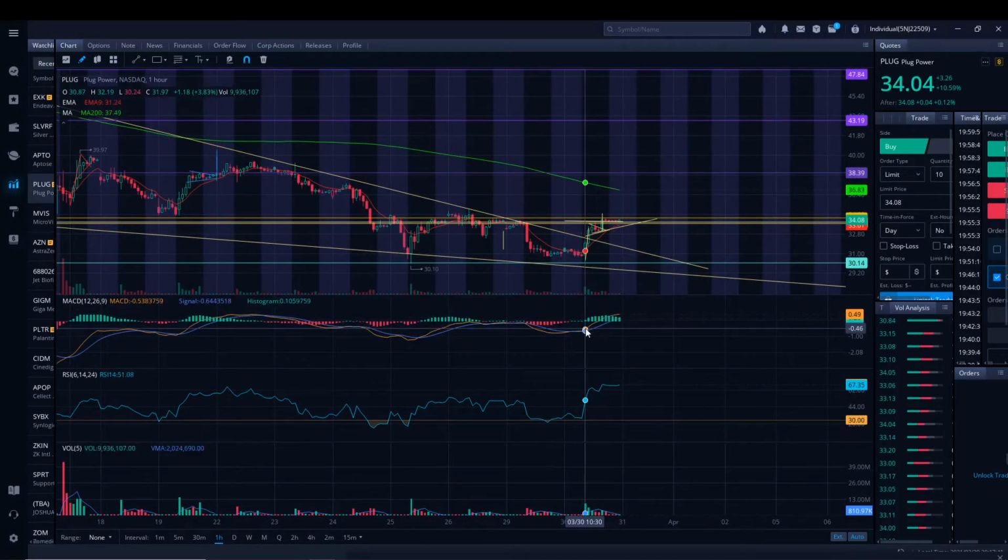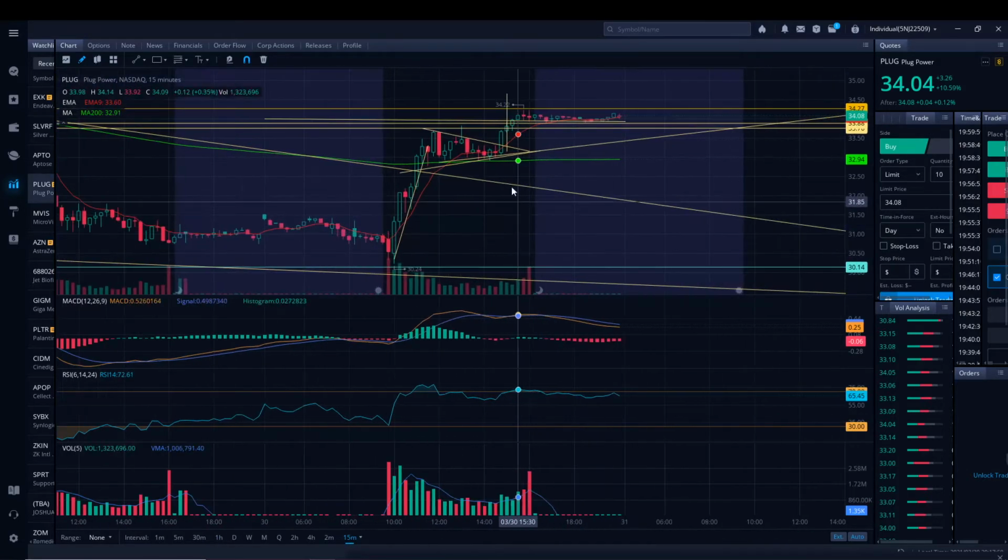We did enter a golden cross down here right before we broke the downwards resistance. We have held that to this point. We want to maintain that. I'm going to head over to the 15-minute just to let you guys know that we did get a golden cross.